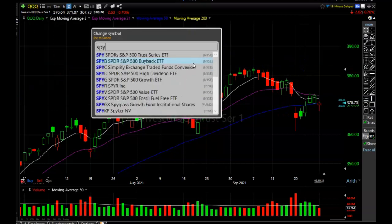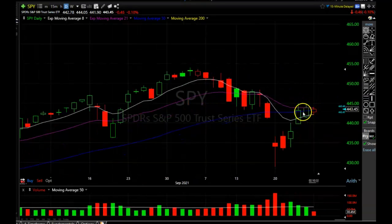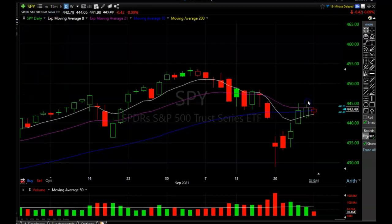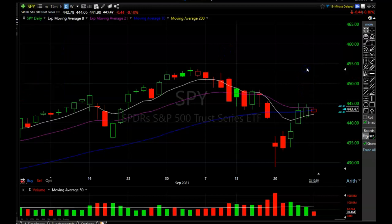Let's take a look at the SPDR, which is the S&P 500. The S&P 500 or the SPDR looks even more bullish. This thing was bought up immediately after the gap down, and now we are in the pressure cooker. We're right in between all of those moving averages. And this type of pattern just screams breakout to the upside. I mean, we'll have to wait and see. But if the SPY can get above 445.50, I think this is probably going to be on its way to retesting the old highs right around 454. So that is a bullish sign.